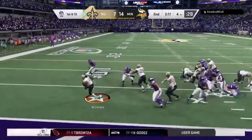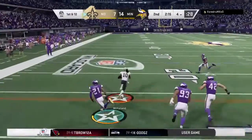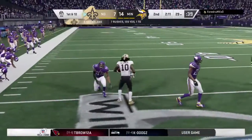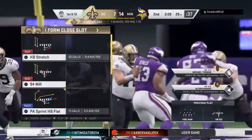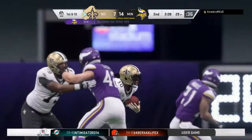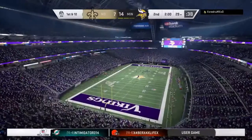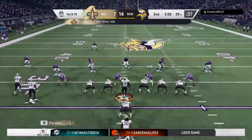They'll run on first down. McFarland. Oh, he's got a little daylight. And they take this up near the 30 before he's taken down. 25 yards the pickup there, and also a first down. 2 minutes to play here in this first half of the NFL playoffs.